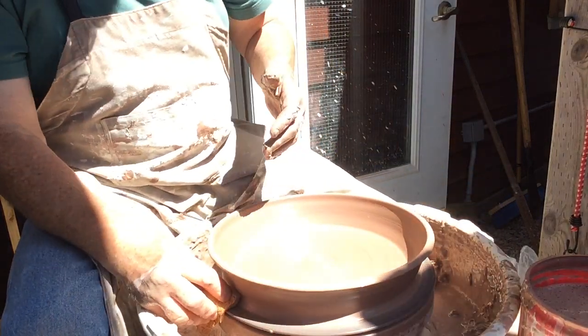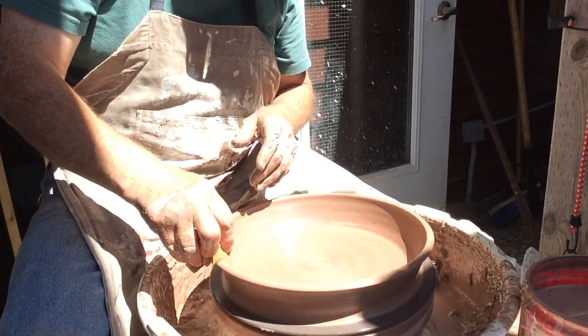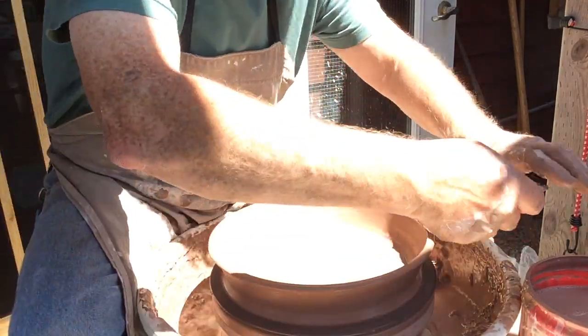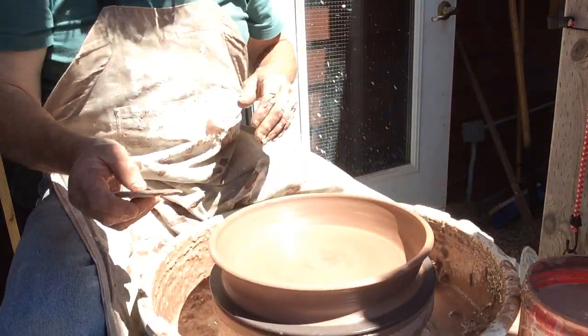So the water's all off. Making sure there's no surplus water on there. And then using my wooden rib. Yeah, boy, this dries out instantly. It's a hot day here today. Still wearing jeans though, hot for Nova Scotia, not for people in Florida, I bet.